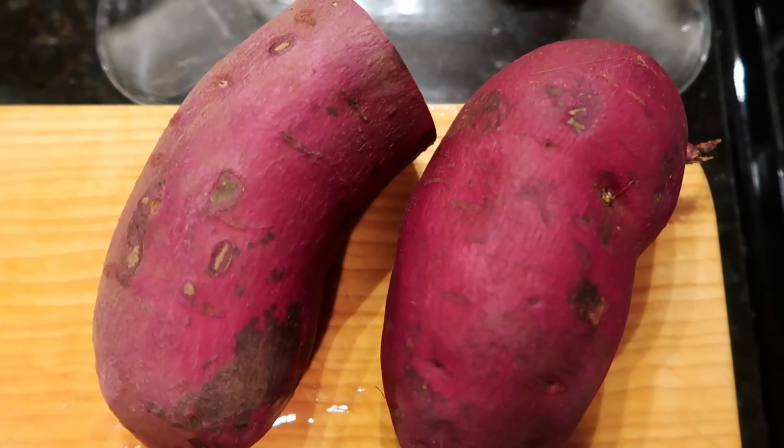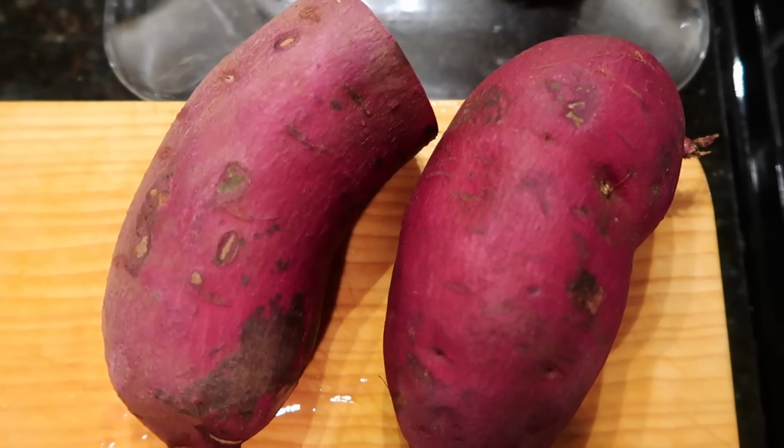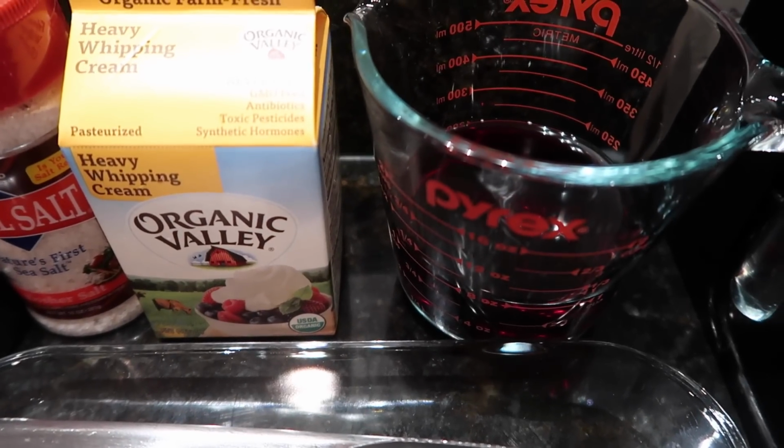In addition, we have 2 medium-sized sweet potatoes coming in right around $3. Organic heavy cream, $4. Organic red wine, about $10. That brings us to a whopping total of $23.43. It's definitely not the cheapest meal you can do, but given that you would be paying at least $30 a plate at a decent restaurant for this dish, I think 24 bucks is pretty frugal.